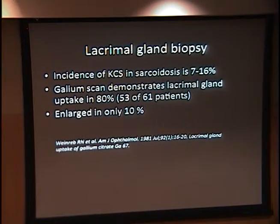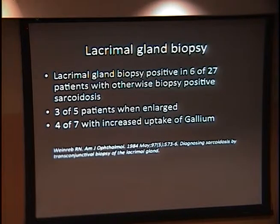Sarcoidosis can affect the lacrimal gland fairly frequently. This is a case in JAMA in 93 where there was gross involvement of the lacrimal gland and biopsy was performed making this diagnosis. Why the lacrimal gland? Well, the incidence of keratoconjunctivitis sicca is between 7 and 16% in sarcoidosis, so fairly high, higher than the general population. And gallium scanning demonstrates lacrimal gland uptake in 53 of 61 patients in this study, and really even in the absence of enlargement, because in that same study, enlargement was only present in 10%.